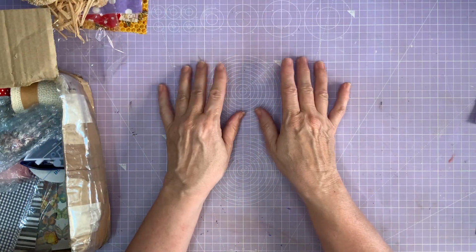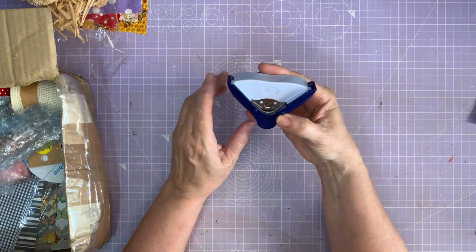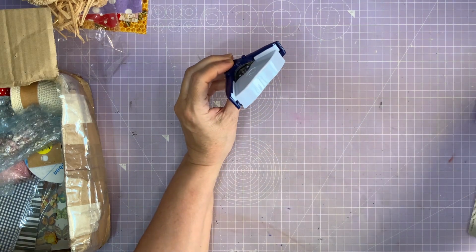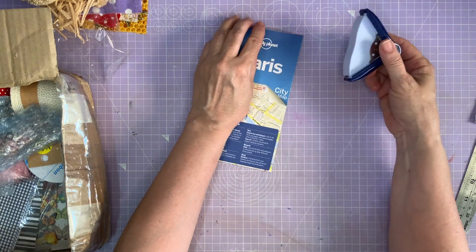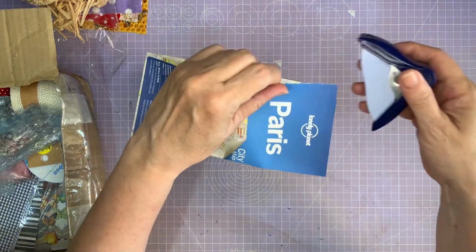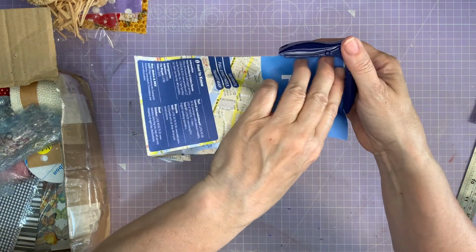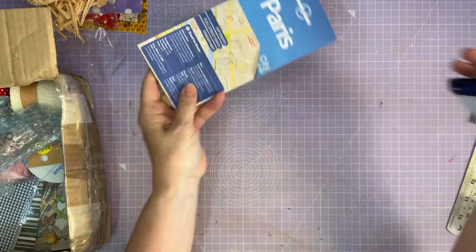Oh, this is so exciting. Oh, I can see something mechanical. Ooh. Oh, it's one of those paper trimmers. If I pull that up there, get the corner, pop that in there. Look at that. That easy.